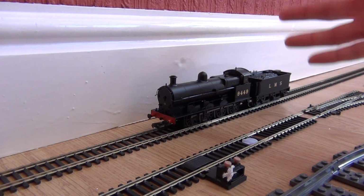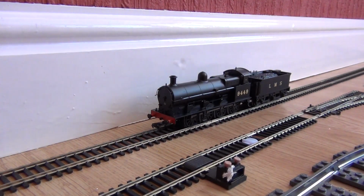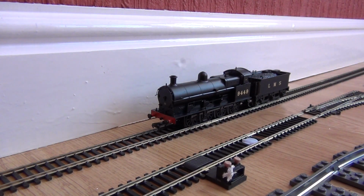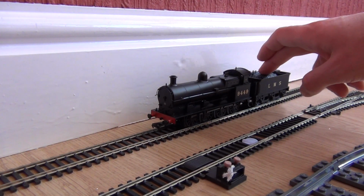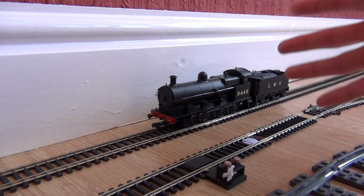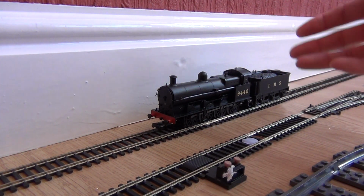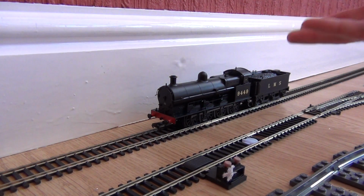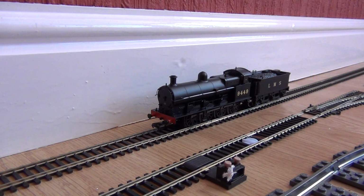As I say, she is chipped. She was chipped ages ago with a 21 pin chip in the tender, just like that. It's a Bachmann chip. Now, you'll notice when she starts to run that there's something not quite right. She's actually not perfect. I'm not too sure whether it's the chip or the motor, but I'll show you once she's running. So she's number 17. 17 is programmed into the controller. So let's get her going.